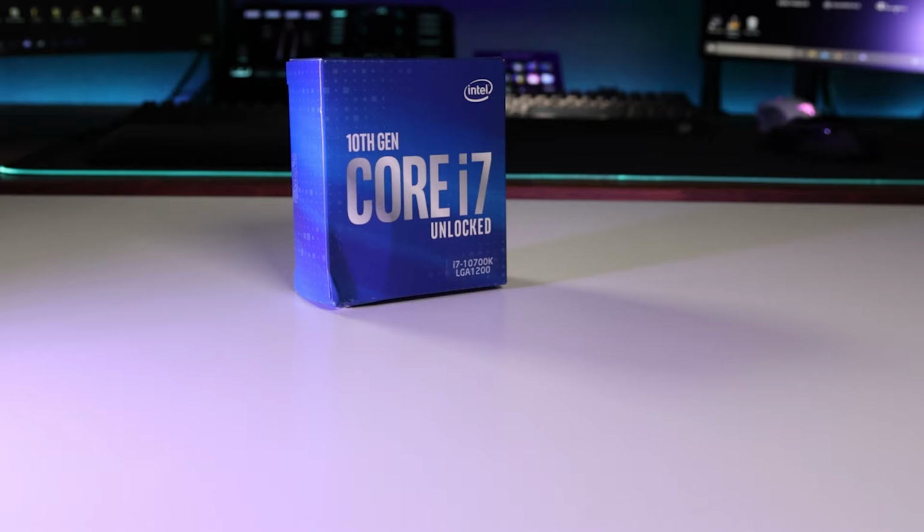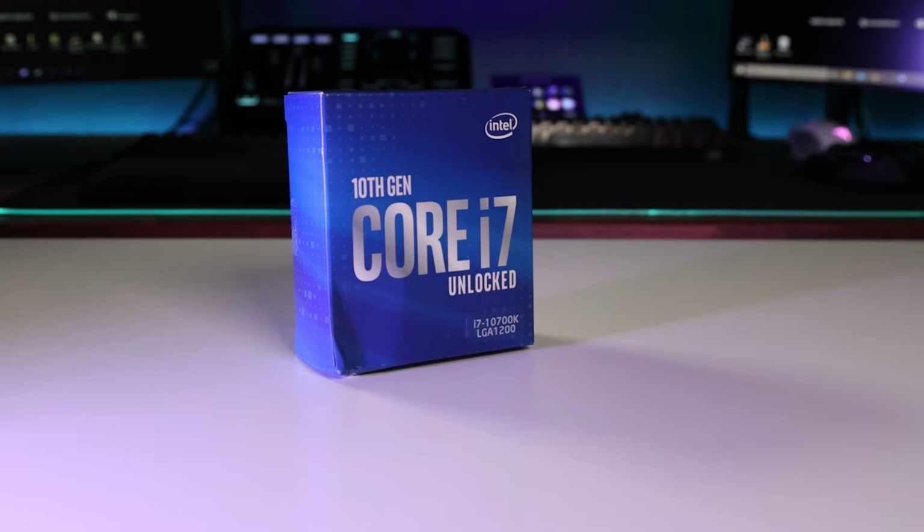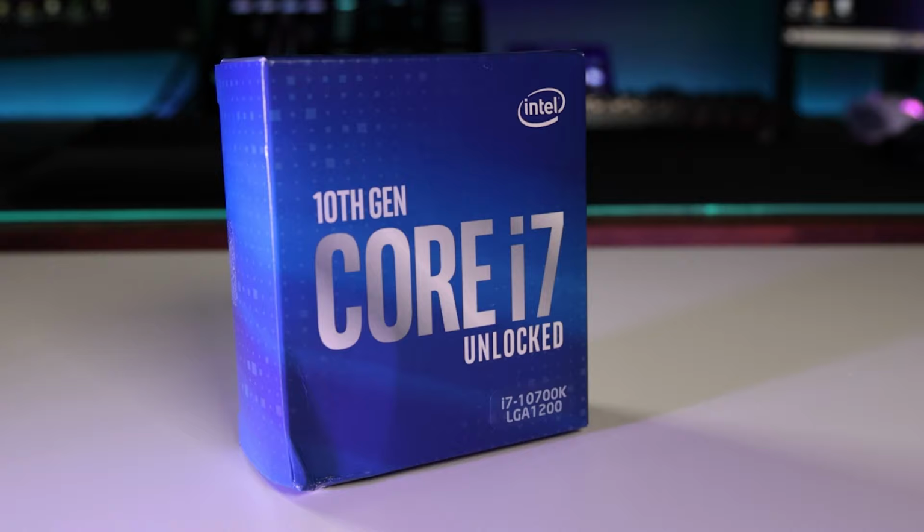i7-10700K. This one costs $350, but it is a 10th gen processor and it does have 8 cores, 16 threads with hyper-threading technology. So if you do want to have any type of multitasking, you'll have those extra cores for it. In addition, it is unlocked, so if you are curious to overclock, this is a CPU to do so.